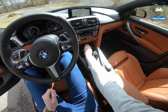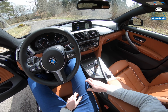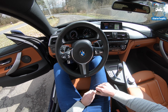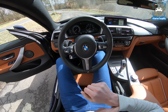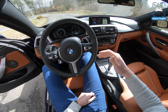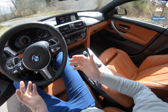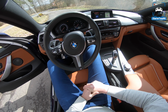So for this facelifted model, we've actually got the new infotainment system, so with the touchscreen, and we've got a new instrument cluster, which is now completely digital, so no analog dials anymore. And I'm not sure about this because I don't think it's that good looking, and it's a bit laggy, especially the rev counter. When it goes up or down quickly, then you can just see it lagging a bit, and yeah, I'm not really excited about that, of course.